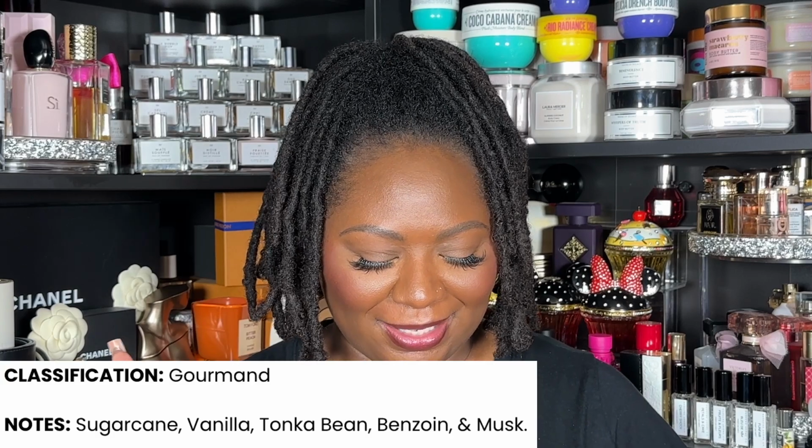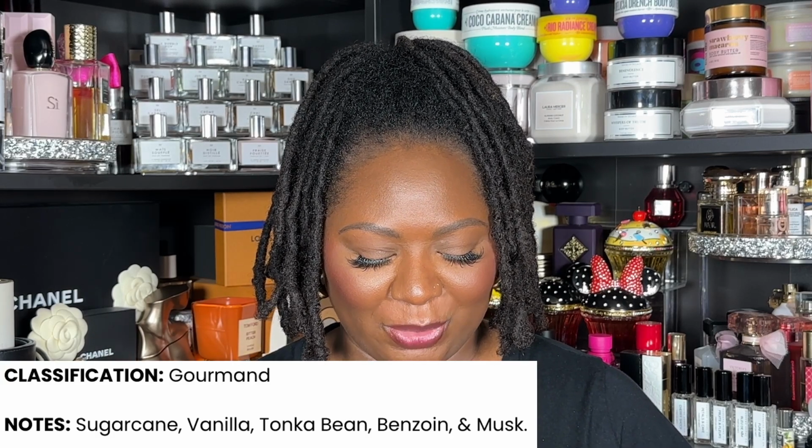And next is Gourmand Escape. Oh, they got some in stock. Okay, focus. Sugarcane, vanilla, tonka bean, benzoin, and musk. Do I need to pause what I'm doing? Because I liked this one. Let me smell it again, though. Let me go and smell this one again.